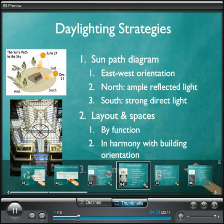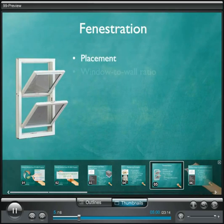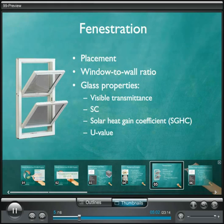In addition to these strategies, another important area where designers and engineers should concentrate is fenestration selection. Windows, glass doors, skylights, and clerestories can all reduce the need for artificial lighting in a building. Generally, fenestration design should take building orientation factors into account as well.